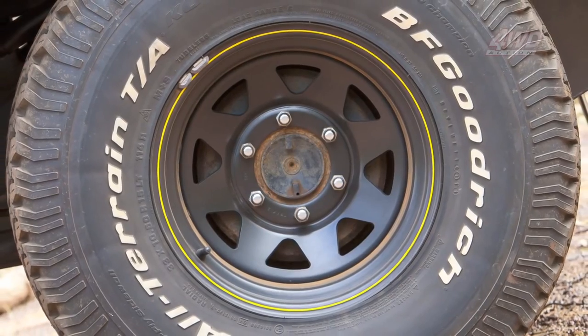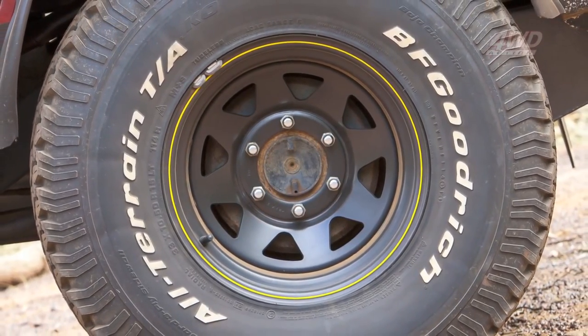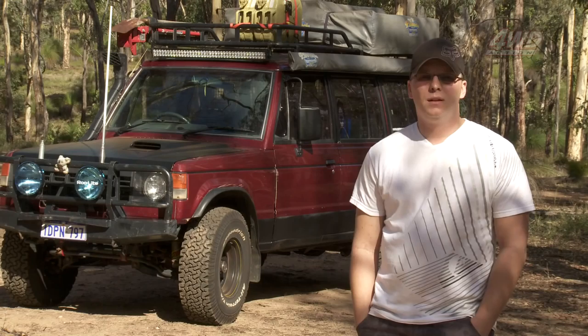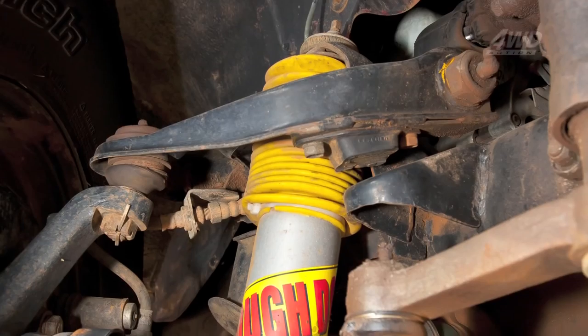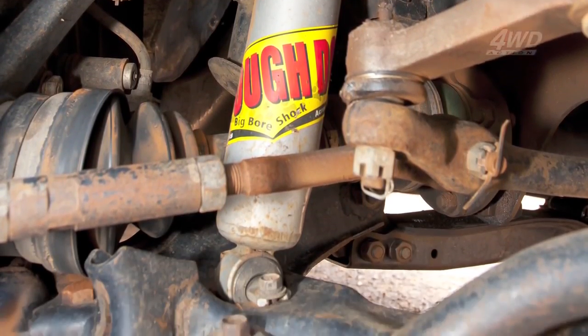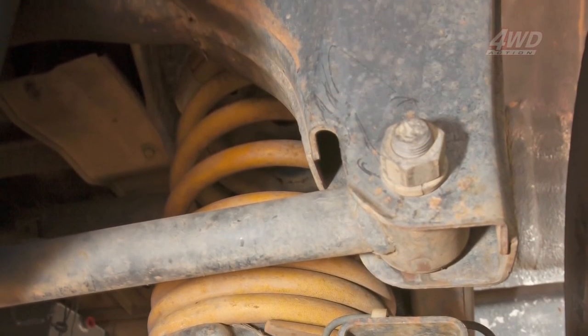For the wheel and tire combo on my Pajero, I'm running 33x10.5-inch BFG all-terrains on 15x8-inch negative 22 offset wheels. The suspension setup on the Pajero, 41mm foam cell Tough Dogs front and rear, and 50mm of lift via heavy-duty springs in the back and crank torsion bars in the front.